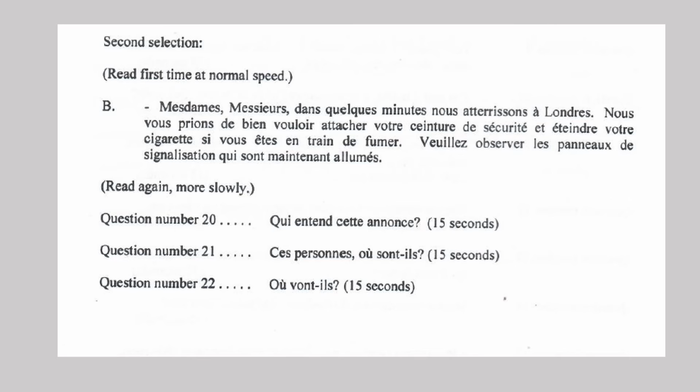So question number 20. Qui entend cette annonce? So remember, qui means who. So it cannot be A, which is des écoliers. Écolier is somebody who goes to school. So it cannot be that. Des nageurs, people who are swimming.